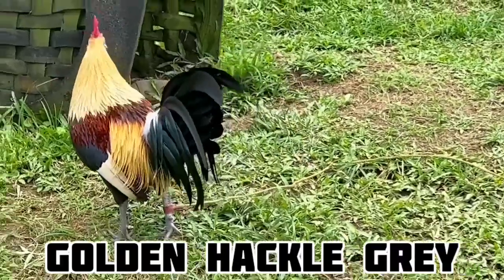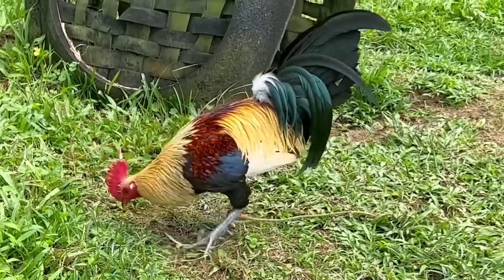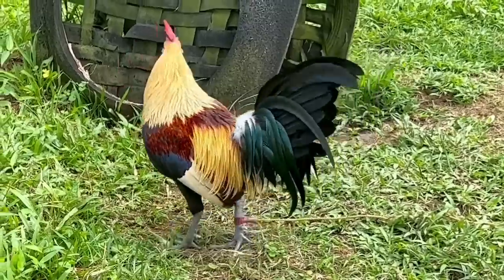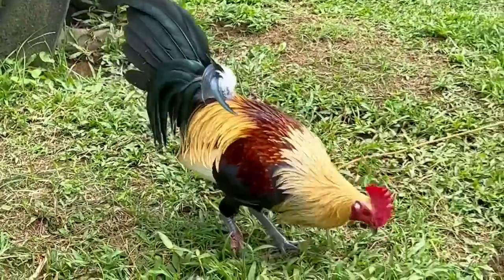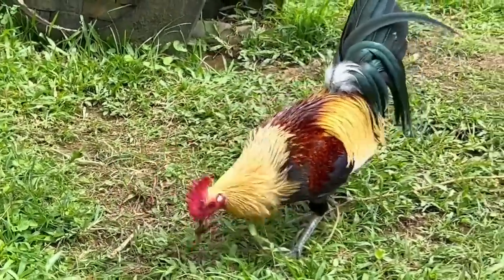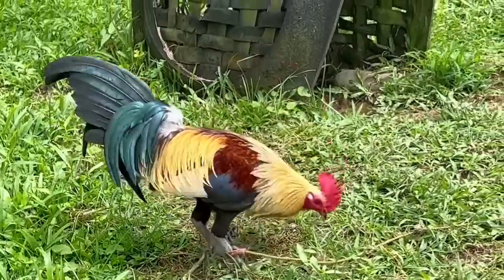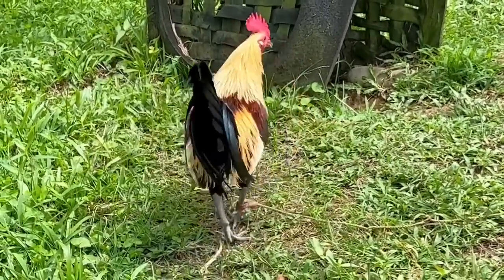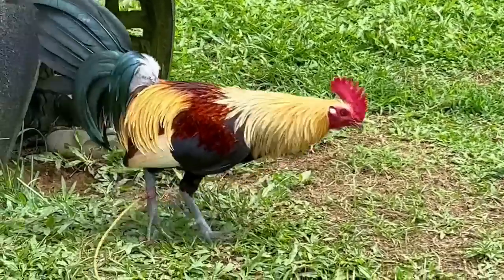This is a golden hackled hatch gray pup. Something nila po ito sa amin. May pagka-gold po yung kanyang hackle. Not like the mga Harold Brown or mga Duke Halsey Grace na parang white sila, no? White na hackle na grace. But this one is gold po ito. The dark-legged straight comb.